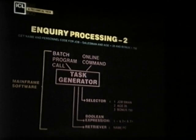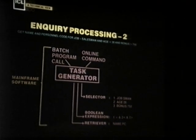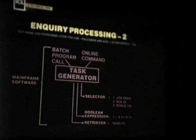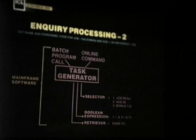Some software interprets this command and generates from it three parts. We bring out a series of selection terms which are attribute value pairs: job, salesman, age 28, bonus 750. There's then some Boolean expression linking them, in which we're looking for equality on the first, the inequality less than on the second, and the inequality greater than on the third. You have a retrieval expression which says we'll bring back the name and personnel code. Next slide.